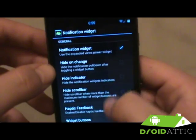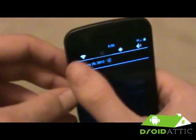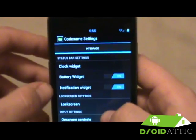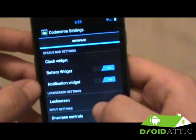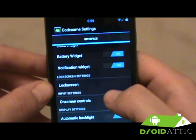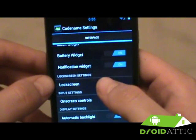Also, the notification widget, you can change a lot of settings in here, changing different toggles just for quick, easy access up there in the top. One thing that kind of freaked me out a little bit whenever I first started playing around with the ROM was the lock screen settings.